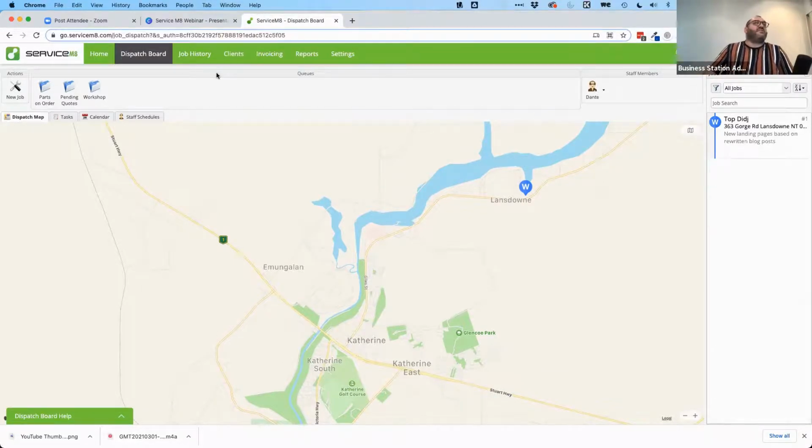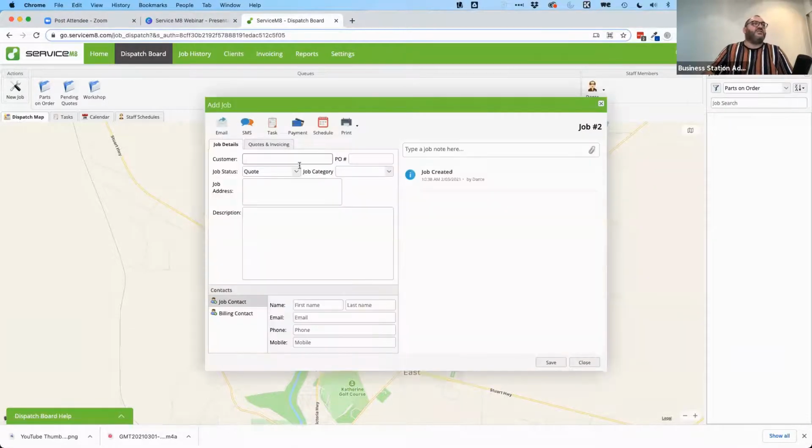Now, in amongst here, I can see where there's parts on order. So if I've got particular parts on order, I can search for those, search for the job that's got that kind of status, or I can just add a new job. So if I want to add a new job, it opens up this very familiar interface that you've seen before, which allows you to add that new customer. So I'll start adding in a customer. I'm going to add in maybe my own name.